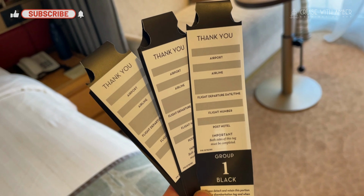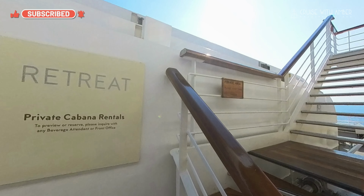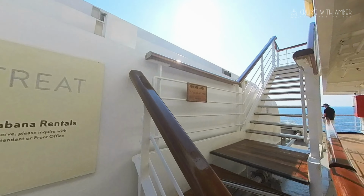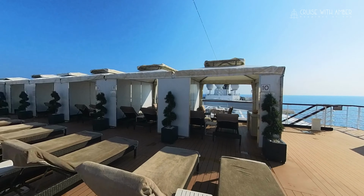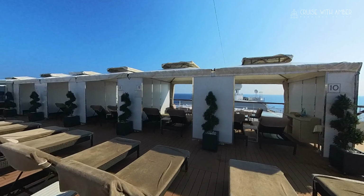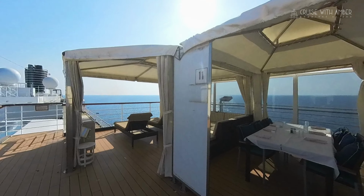Determined to put disembarkation thoughts aside, I spent the rest of the day exploring the ship. First, I headed to the retreat. This is a secluded area on deck 11, with cabanas available for reservation. They're priced at $75 per day for up to 2 people, and the family-sized cabanas for up to 6 people are $150 a day.